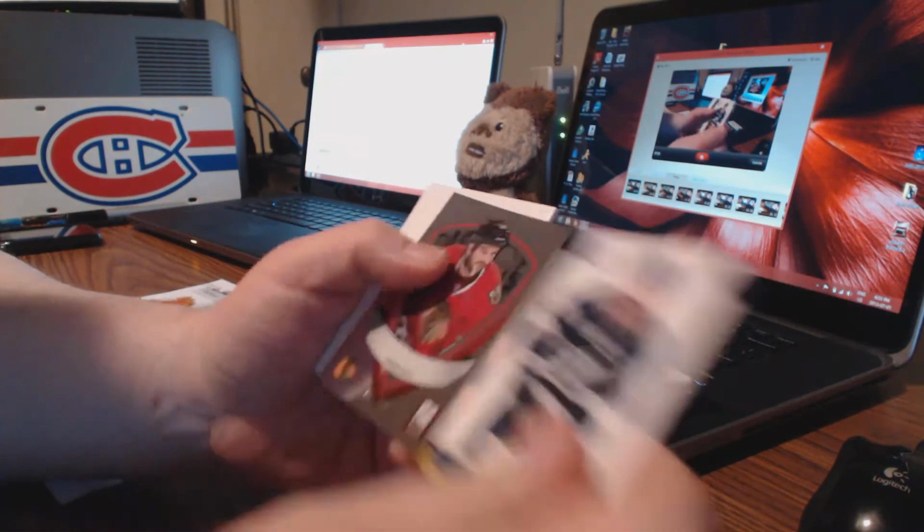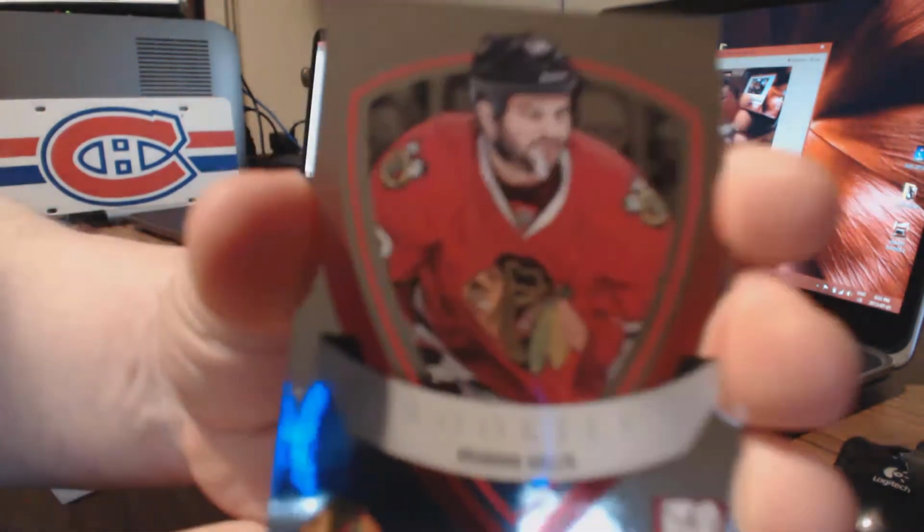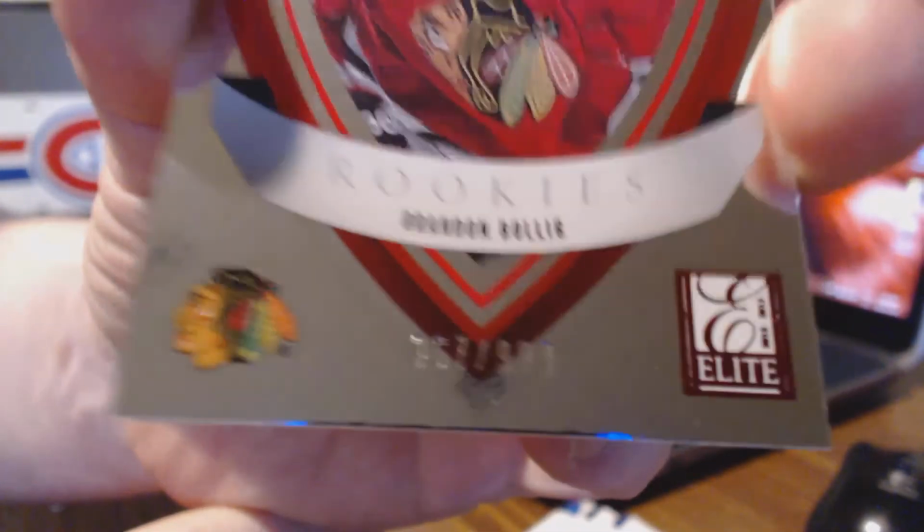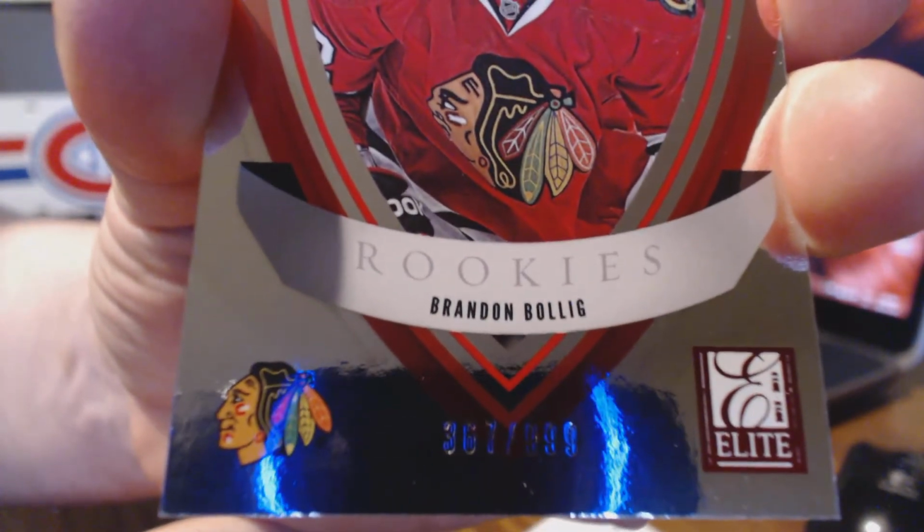And we have 2 base cards. Brandon Bollig, $9.99. Hit for Chicago. Fungo. Base. This one's pretty thick. This one is not as thick.